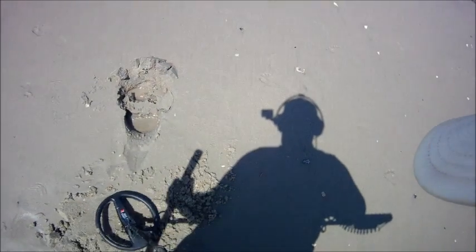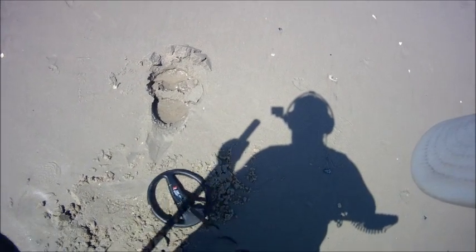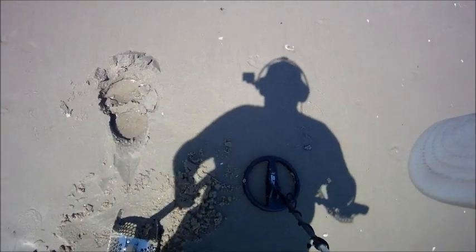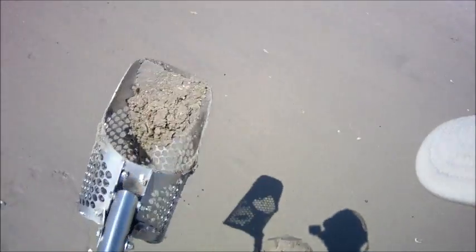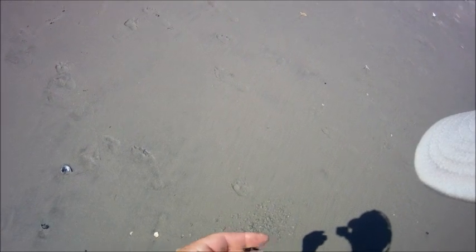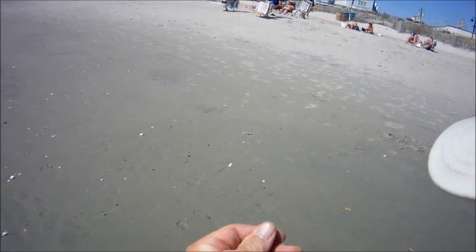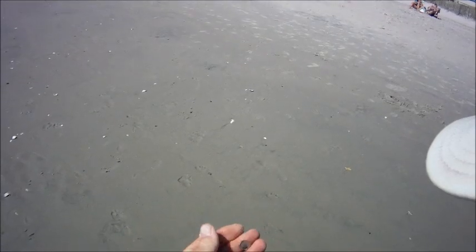Okay, got a little better. Doesn't sound like a coin. I've been wrong before. It wasn't a coin, it's a piece of a junk bracelet. It's got alloys on either side and black stone, so it's part of a junk bracelet.